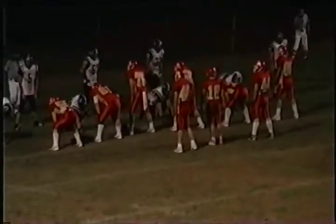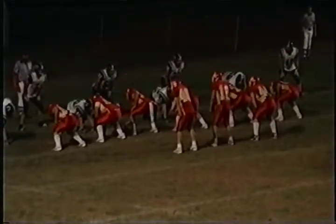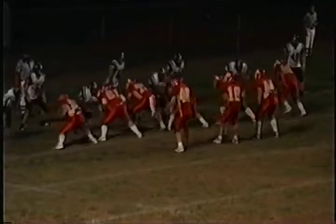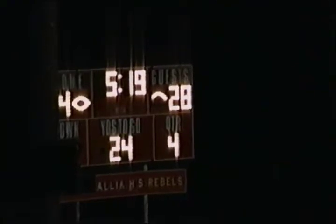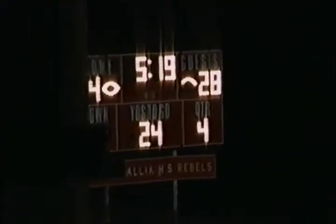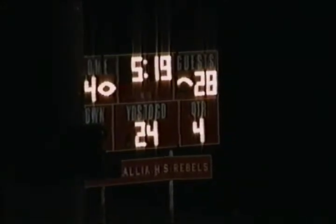An 80-yard touchdown strike. Wells to Duncan. Rebels lined up for the two-point conversion attempt. And the pass is complete. Tyler Duncan with the point after. So South Gallia draws to within two scores. 5:19 remaining in the ballgame. It's 28-14.